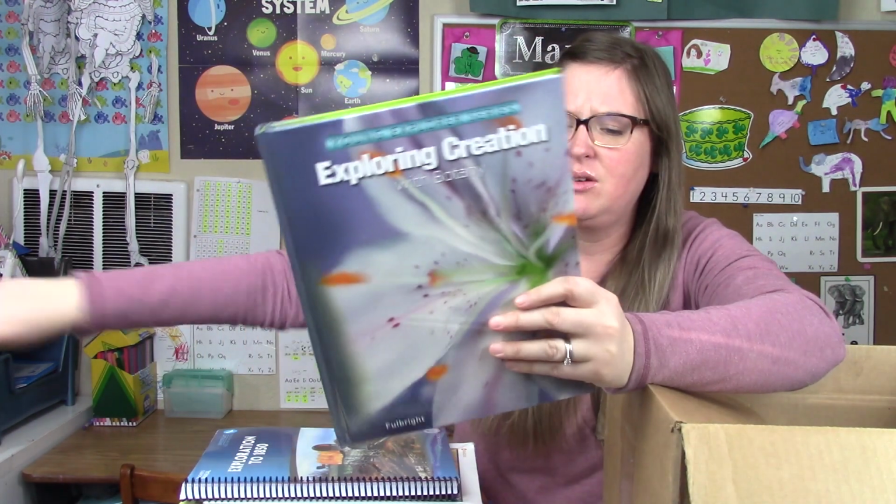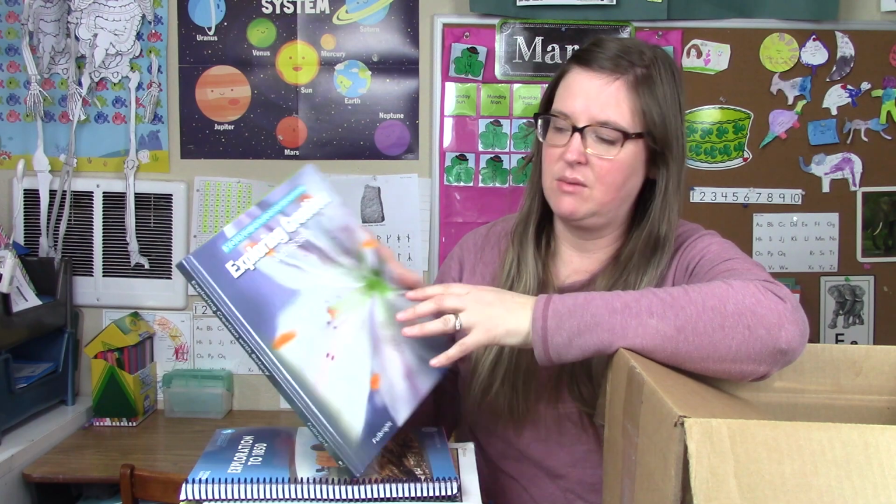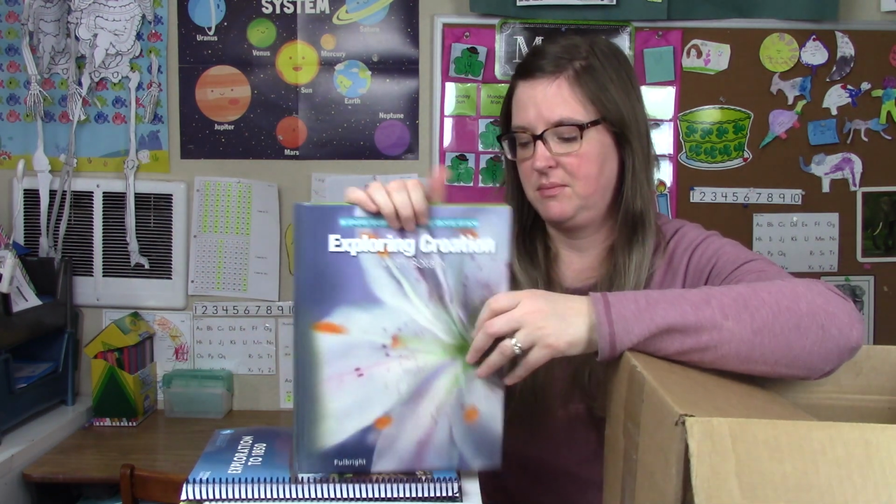Okay, so we have Exploring Creation with Botany. So this, I think we used one of these. I think this was a lot like the one from creation to the Greeks, I think the science in that one, but I could be wrong. So this will be fun to give a try. I think they'll like botany.